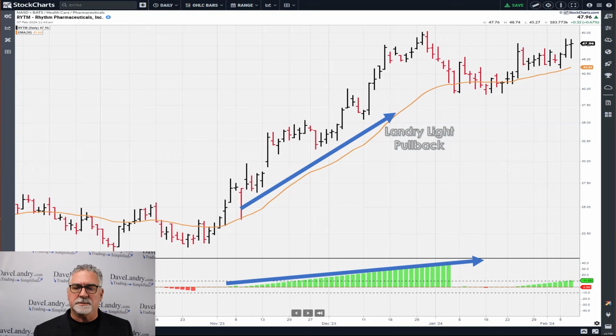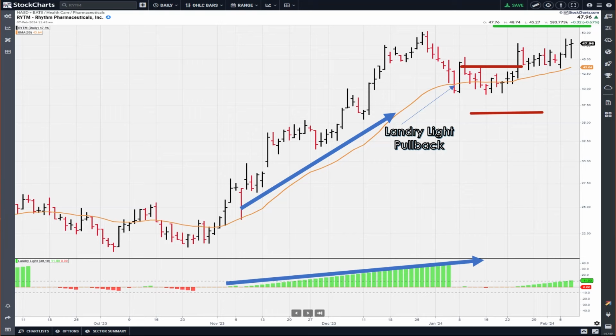Great bunch of traders. But anyway, here we have a Landry Light pullback. Notice that you had a lot of upside Landry Light, hence the green below, about 40-something days, and then the stock pulls back to the moving average. Entry was here, stop was down here, and the IPT was up here. So far it's doing okay. It's not setting the world on fire, but it does look like it's trying to resume its longer term trend.